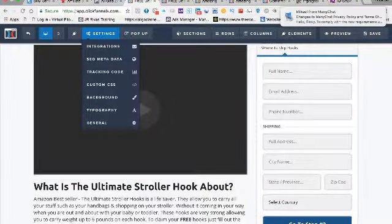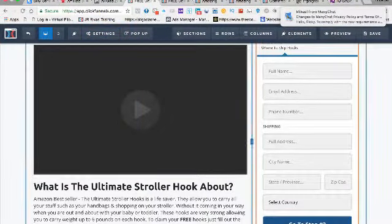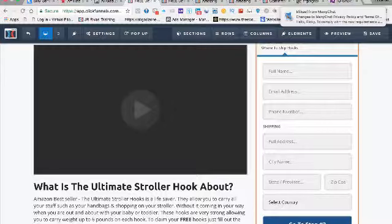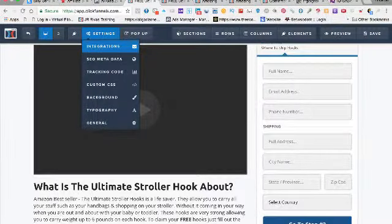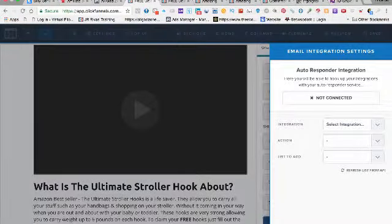Another thing, if you wanna just grab emails and then follow up with these people, because you're collecting their email right here in the email box. So you need to go to integrations, select integration, pick your autoresponder. It could be Aweber, Drip, anyone.